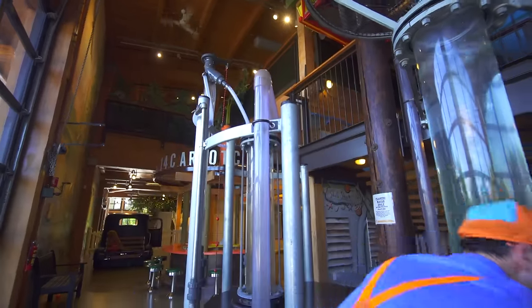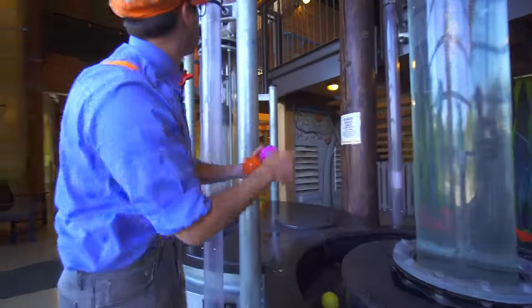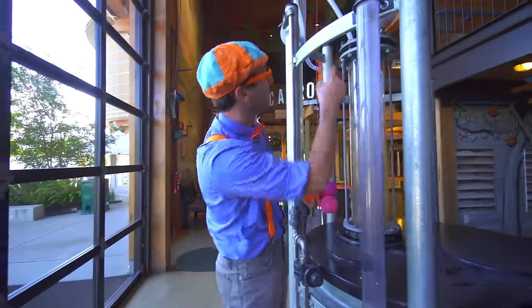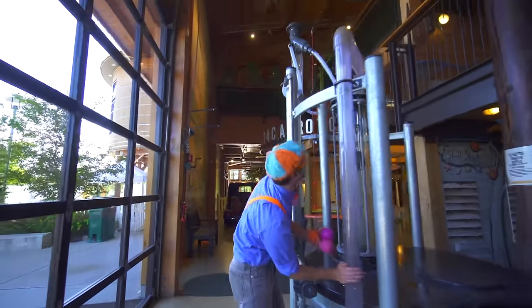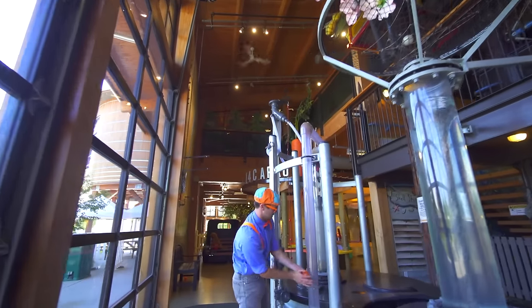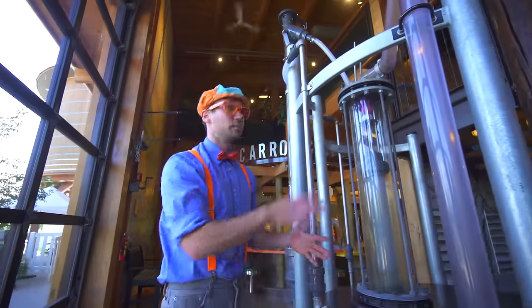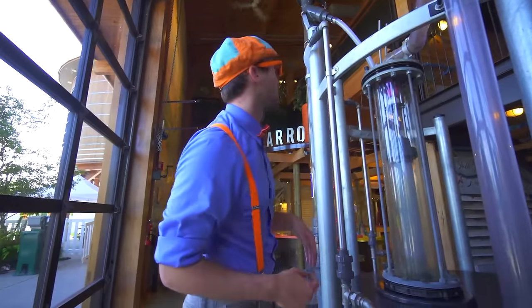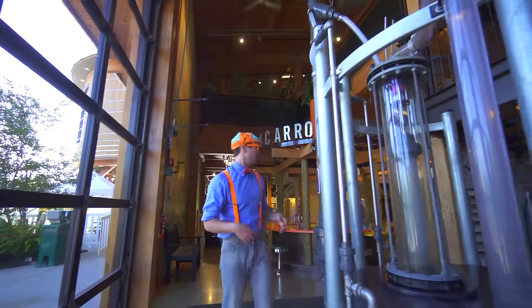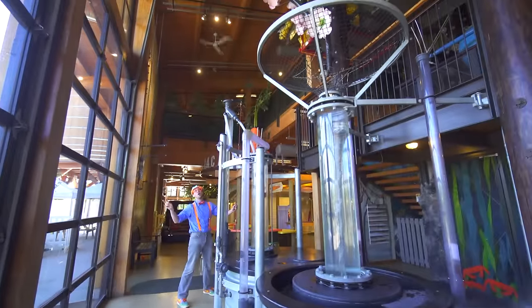Whoa! Okay, here's some colorful balls, and I'll put them up here. Ready? Okay. Now that the tube is all locked and loaded with those balls, get ready. Bombs away! 3, 2, 1!